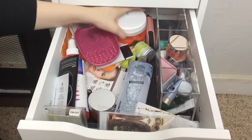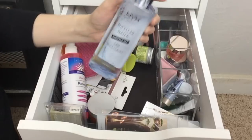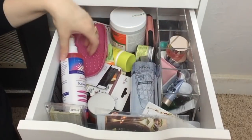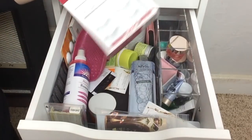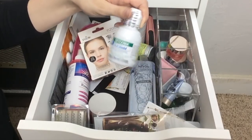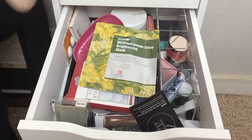I have my trusty Aztec clay mask back here. I have my well-loved NYX micellar water. This one is brand new. I bought it in 2, but I have the other one, and it's pretty much half empty over by my desk. I have the Heritage Store rose water. I have some lashes from Allure. I randomly have a travel size eye contact solution. I have my brush cleaner from Real Techniques. Really like this, by the way. And just a crap ton of samples and a face mask I've never used.